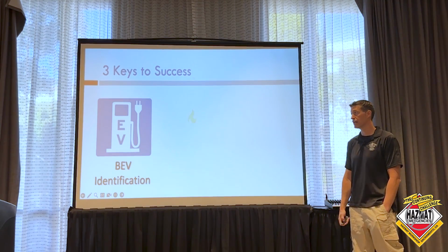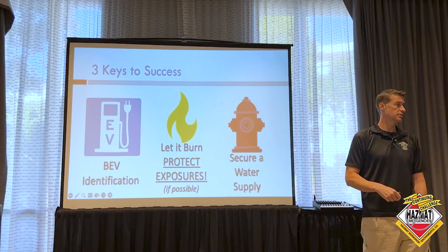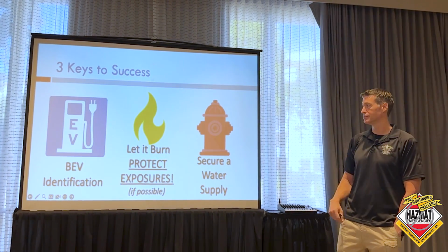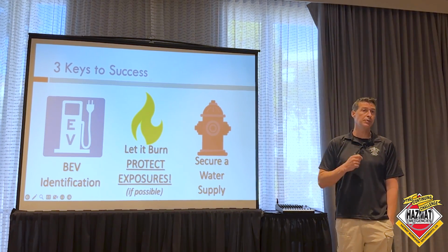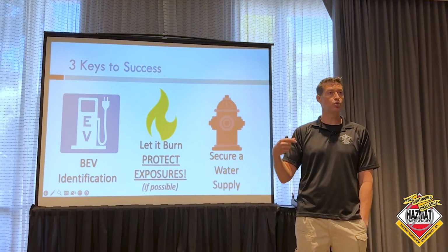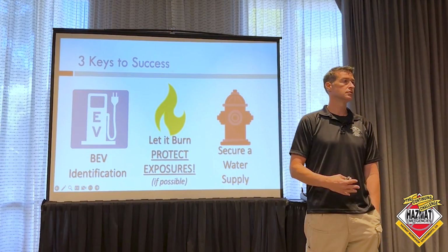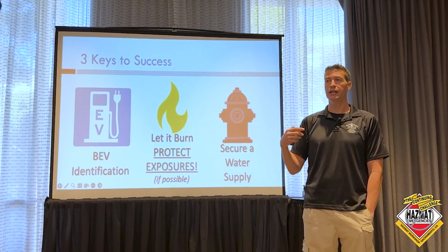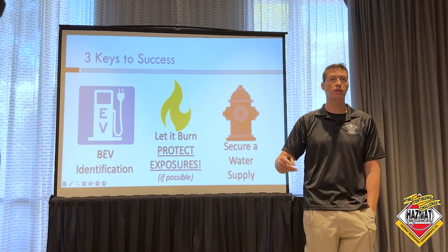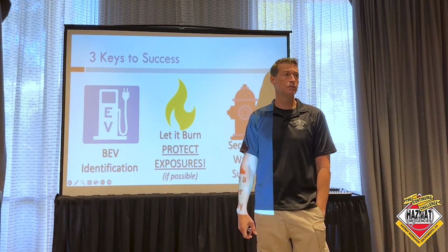The 3 keys to success in an electric vehicle fire: 1, identifying that the batteries are actually involved. Confirming the batteries are involved, because if they're not, you can just put the fire out and you're done. Two, let it burn and protect exposures if possible. It's faster to let it burn than it is to try to cool the batteries down. Currently, with the tools that we have, hose and water, it's faster to just let it burn. Also, if you let it burn to completion, you're allowing that positive feedback loop to go to completion. Now it's done, meaning it's not going to do it again 3 weeks later, right?